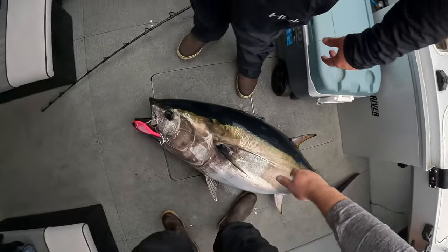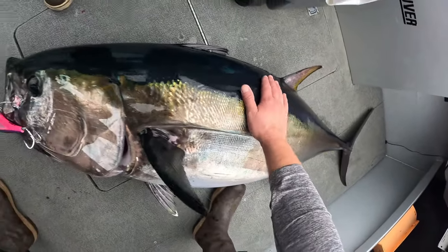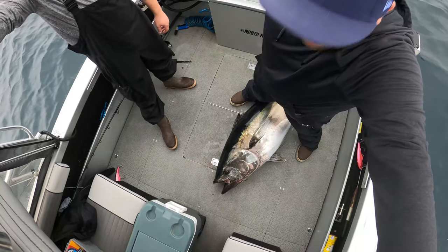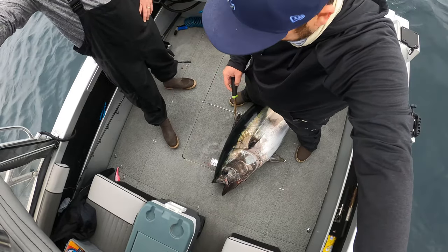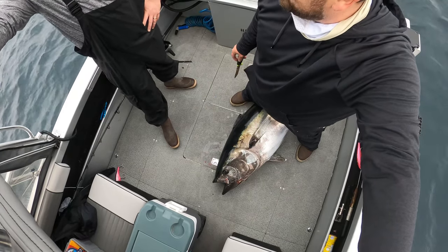Beautiful. I didn't realize it was right there. Crazy, right? I gotta get a picture. Let's get the hook out here before he hurts you. A lot of effort to get this fish, a lot of work to finally get one in my boat. Man, it feels amazing. Thank you guys. So happy you guys were on the boat with me.